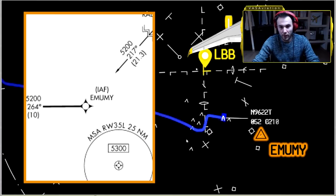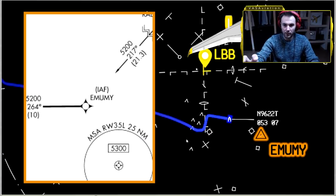This time is accelerated, and a little piece of information for you about the data block, or data block is what I call it, or the tag of the aircraft. 962 Tango, and right underneath you can see some numbers, 053 and 07. What is that for those who are not familiar? 053 means that the aircraft is at 5,300 feet, and the 07 is the ground speed.